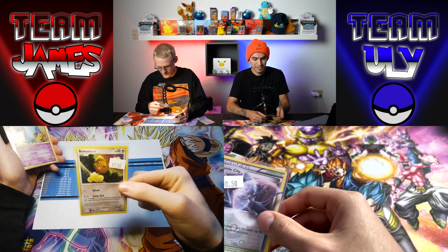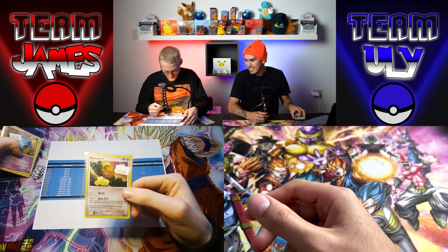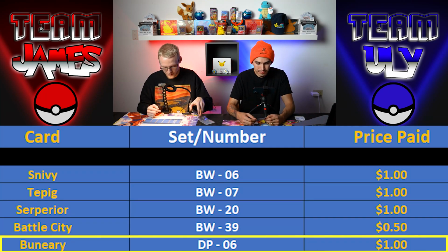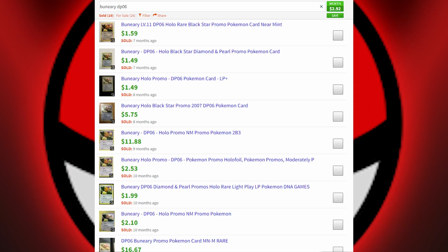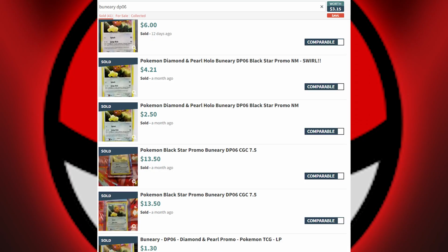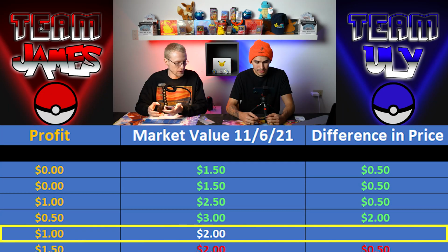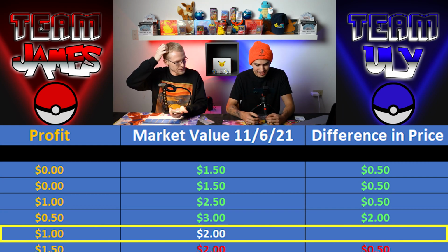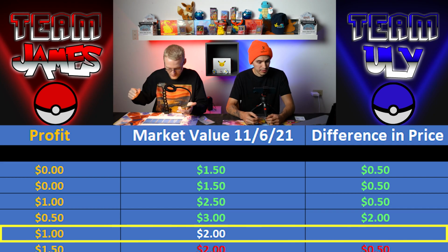I ain't selling it. And now we got Baneri, who is the only Diamond and Pearl promo I picked up that day. Diamond and Pearl 06. Paid $1 for Baneri. Market value on 3/27 was already about $2, so quick double there. And it looks like Baneri is one of the few who pretty much retained value, so pretty much still sitting at $2. Nothing special. Diamond Pearl era. Seems odd to me. Yeah, I don't know. I guess people love Baneri, I guess.